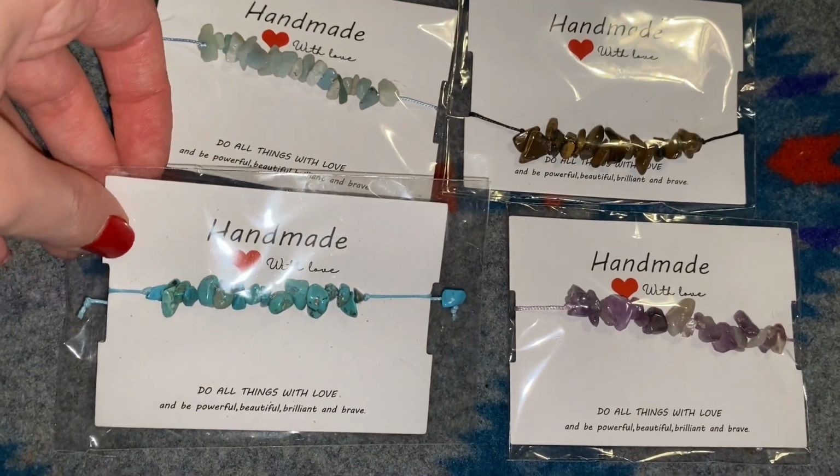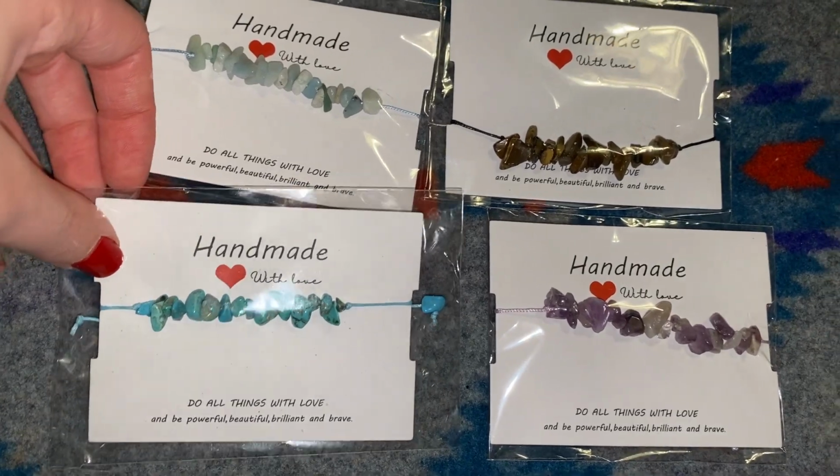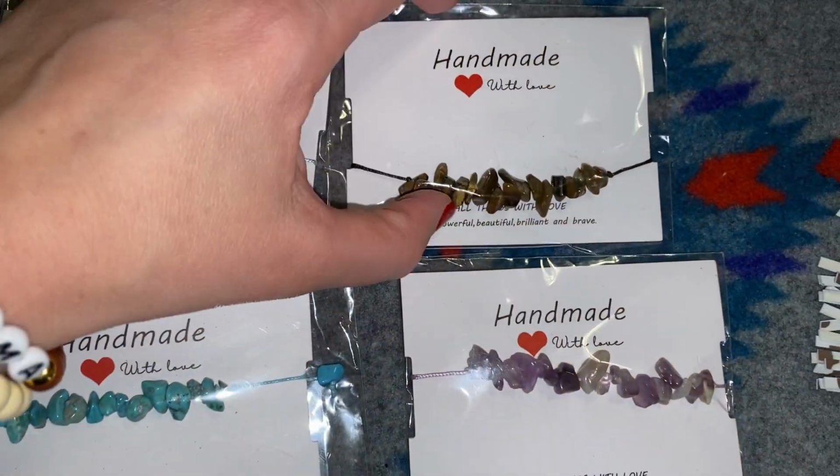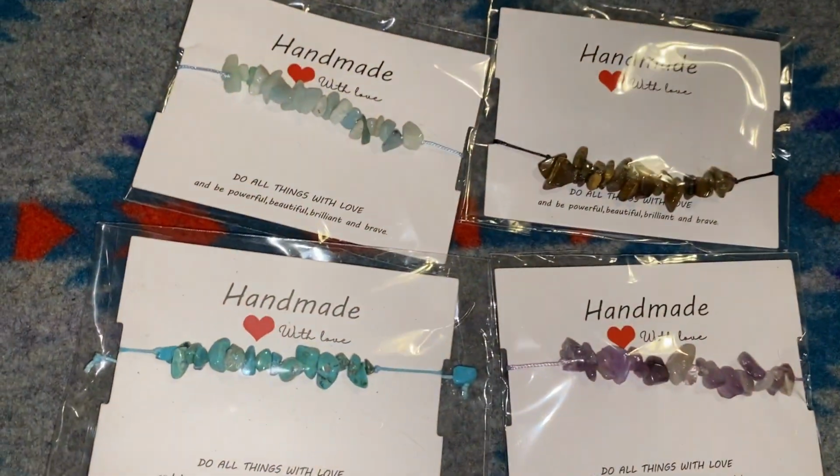Just a bunch of bracelets. Do all things with love. Be powerful, beautiful, brilliant, and brave. I just think they are stunning. So I got four of those, all different gemstones.